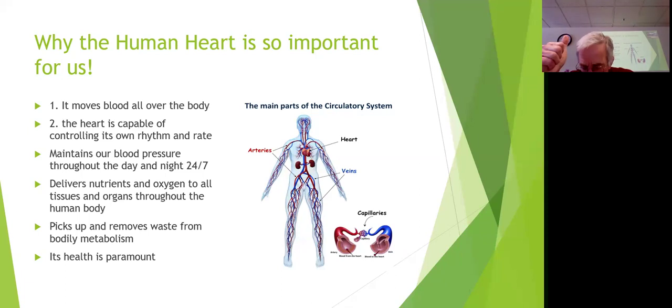So why is it important? In the end, it moves blood all day throughout the body. It's capable of controlling its own rhythm and rate, which is awesome, and it maintains that throughout our lifetime. And it maintains blood pressure 24 hours a day, 7 days a week, always, whether it's lower or higher, whether we're exercising, stressed, relaxing, sleeping, etc. Another thing that makes the heart so important, not just oxygen, but it delivers nutrients too, all over the body to different tissues and organs. And it picks up the wastes through metabolism and delivers them to the kidneys and lungs for processing out.